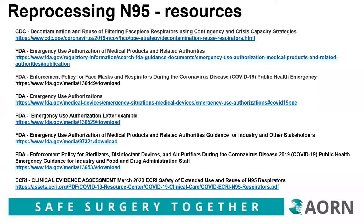So one example of a current EUA that the FDA has issued is to Battelle for reprocessing single-use N95 respirators by using a vaporized hydrogen peroxide system, which was not previously FDA cleared. The process used by this system is a little different from the process used by hospital hydrogen peroxide gas plasma systems.